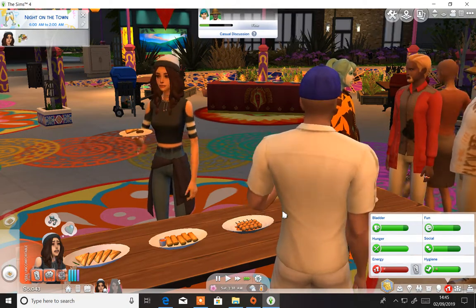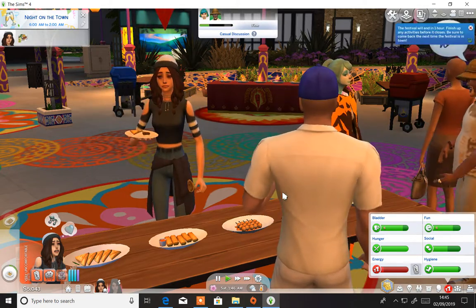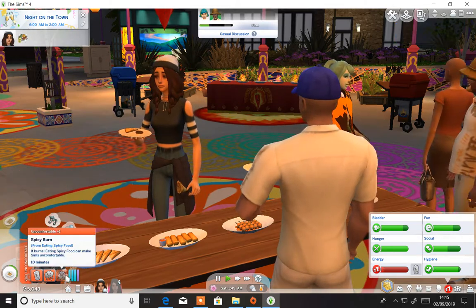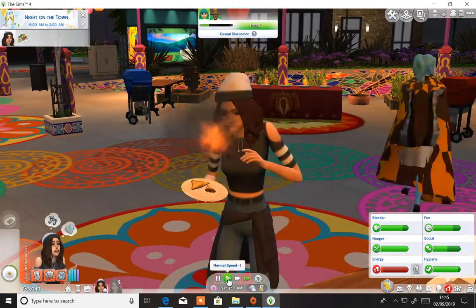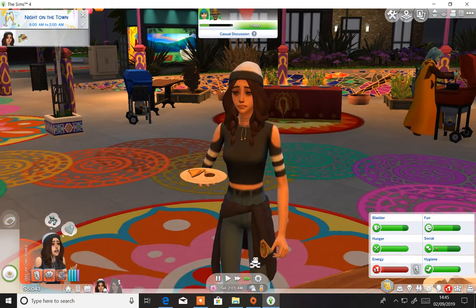Come on, she hasn't even started eating this. I mean, she has. Spicy burn. It burns. Eating spicy food can make Sims uncomfortable. Yeah, but then you get to learn how to cook it, and the next time Spice Fest is in town, we can come and we'll be great.